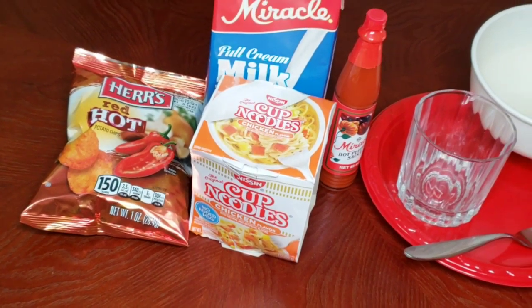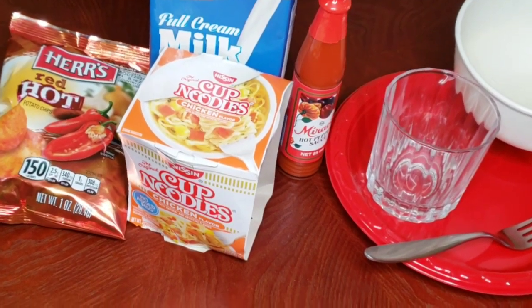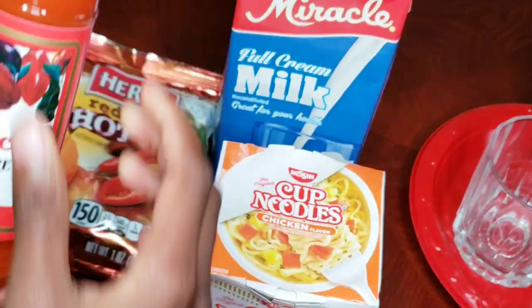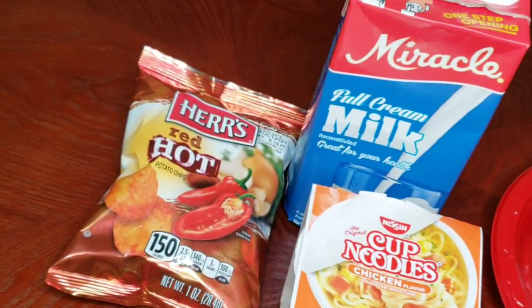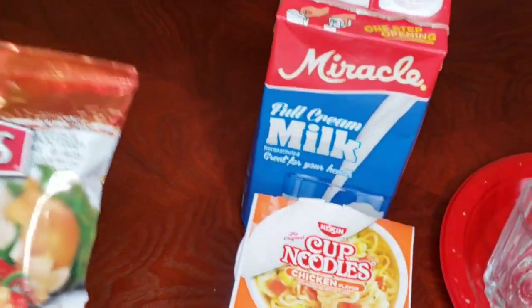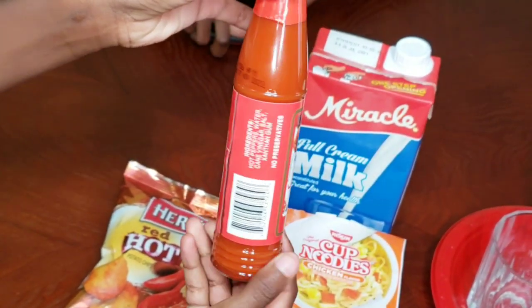What we're going to be doing is using our own Jamaican cup noodle. Yes, and we're going to use our Hers Red Hot chips. See it right there. And in the noodle, we're going to use our own Jamaican hot sauce. So this is the hot sauce we're going to be using, Miracle hot sauce.